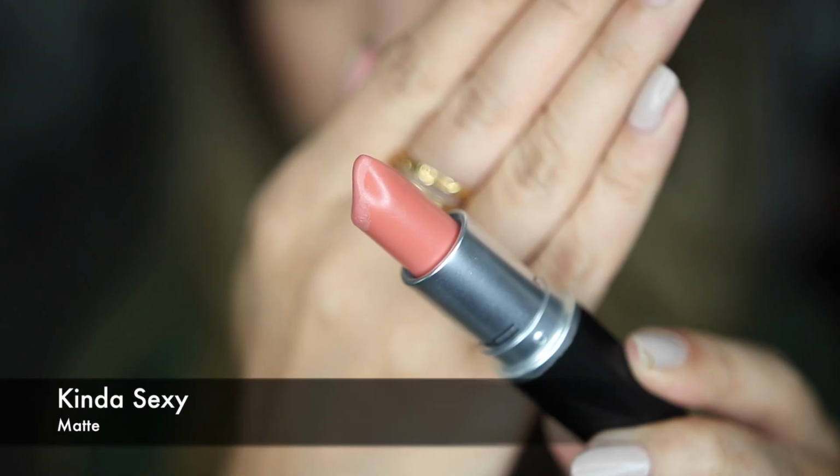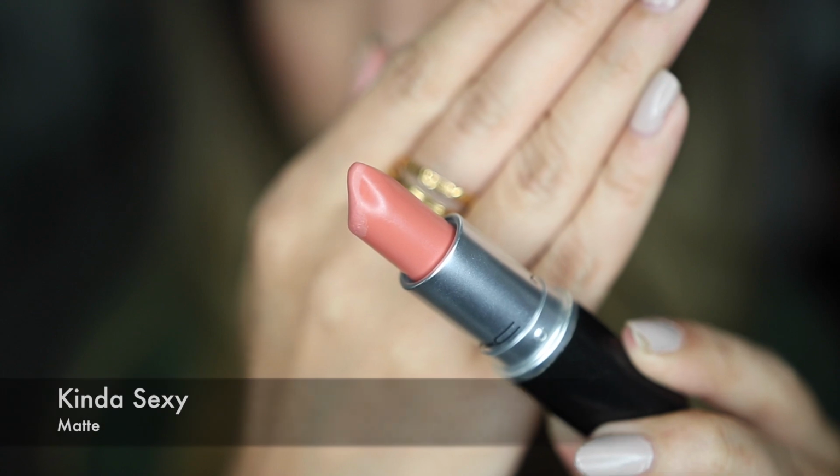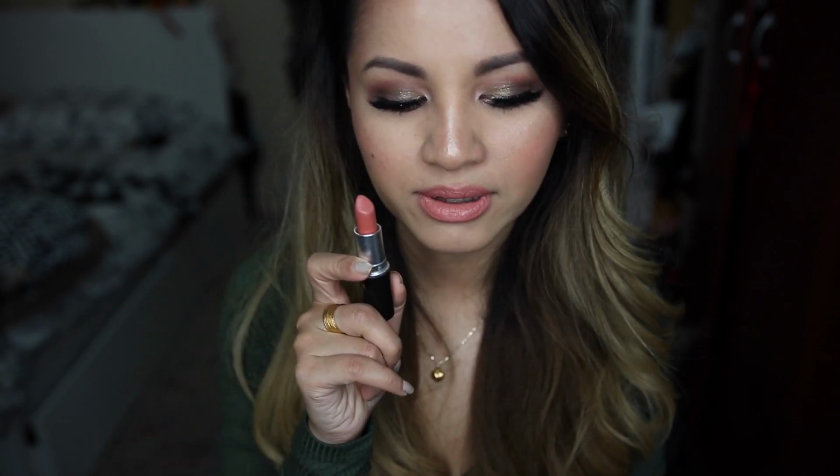And I have here Kinda Sexy. This is a matte finish, so it's going to be a similar formula to the previous one, which is Velvet Teddy. Kinda Sexy is described as neutral pinky rose, and I definitely see a lot of pink in this shade, but it's pulling more peach tone on my complexion for some reason. This is definitely a shade that I will be wearing throughout the summer and springtime. It feels more like fall right now, but I will try to use this.